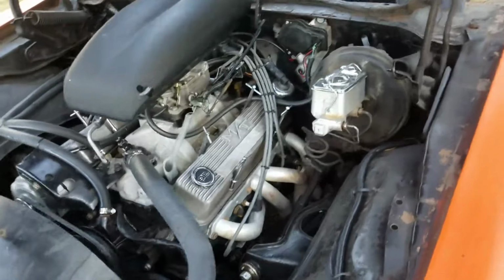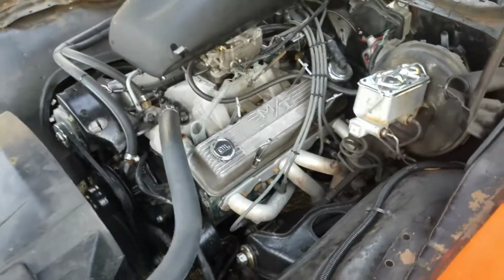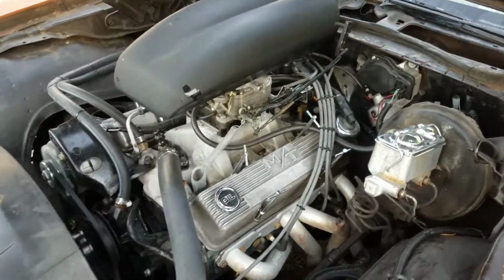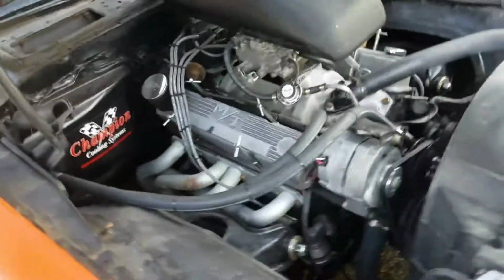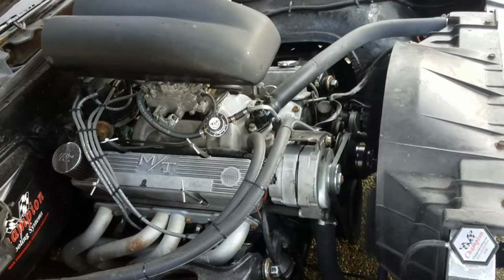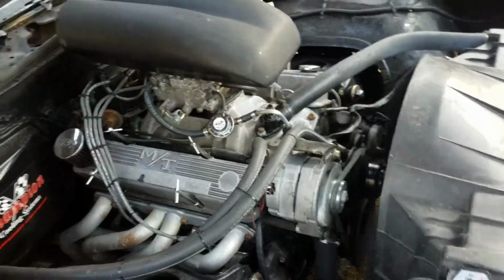A little bit of an exhaust leak because, well, it has headers and they touch the ground quite a bit, just because they hang so low. Yeah, runs nice and smooth, very reliable. It's driven every single day without issue.